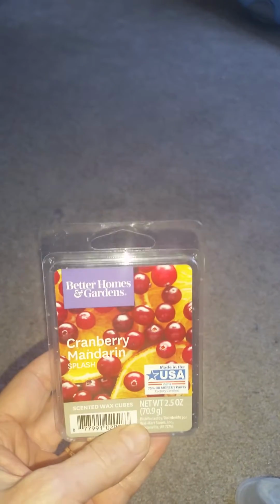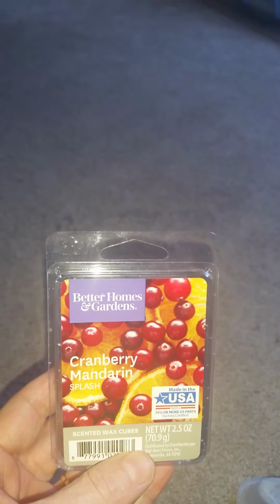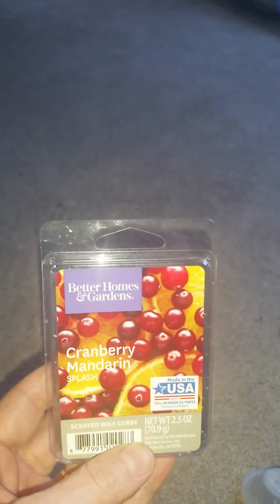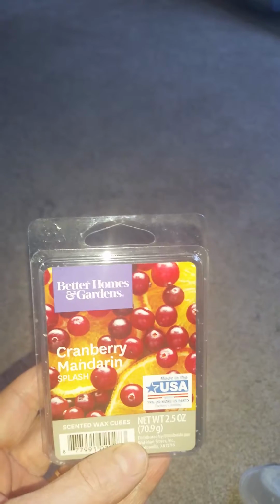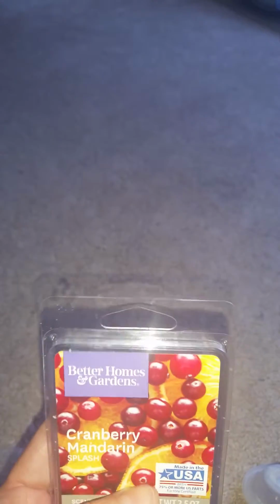The next one by Better Homes and Gardens is the Cranberry Mandarin Splash. And I just love this one. Whenever you want something not so heavy, this is very light, and yet it really smells up your whole house for at least half the day or more. It's very nice. I usually use two squares in one warmer for a larger room, and one square if it was in the bathroom or something.